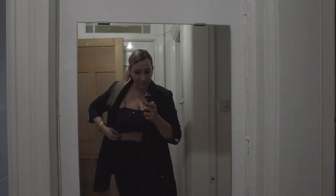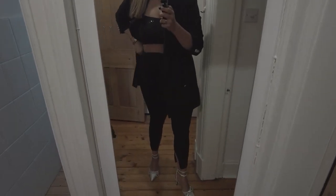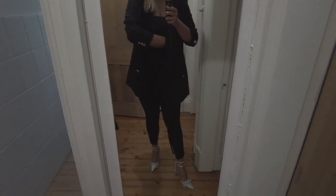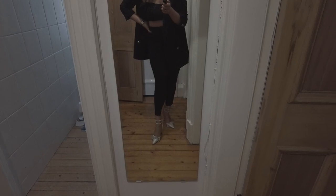I got my hair in a ponytail. I basically put an extra hold L'Oreal hairspray all over to make sure it's nice and sleek. Then we've got a crop top from H&M, an oversized blazer from H&M, extra high leggings. And then we have my beautiful heels.